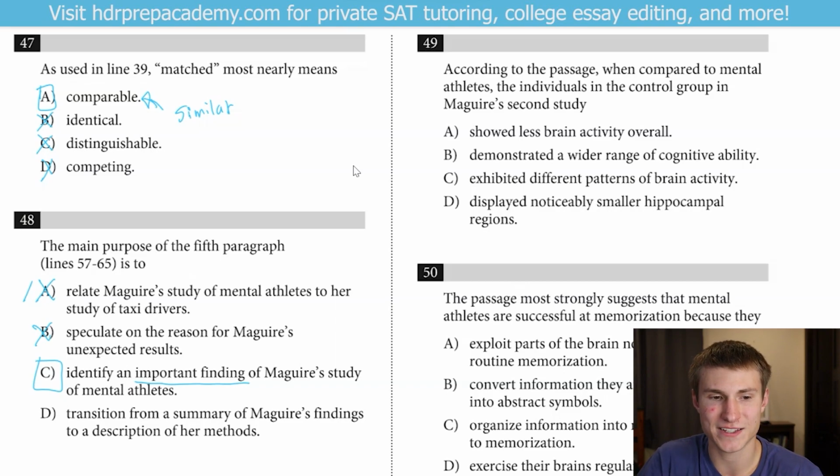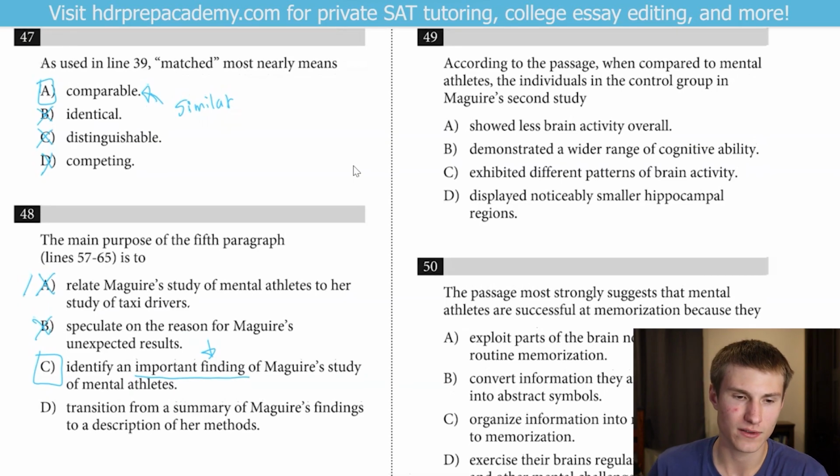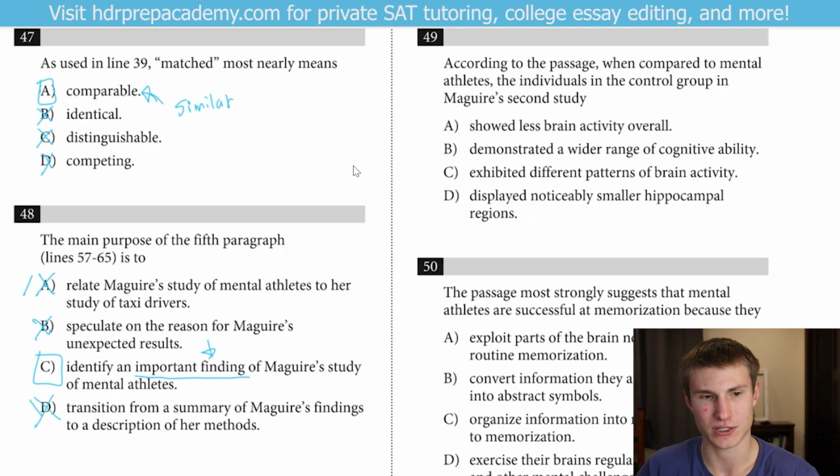To touch again on why A is incorrect here, that says relate McGuire's study of mental athletes to her study of taxi drivers. In this case, we aren't making any relation between the two. What we're actually doing is identifying that important finding, which is that they're using a different part of their brain more actively than the control. And then option D, transition from a summary to a description, we're not doing that. So that's why D is incorrect there.